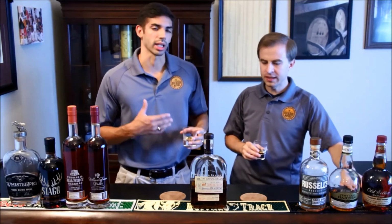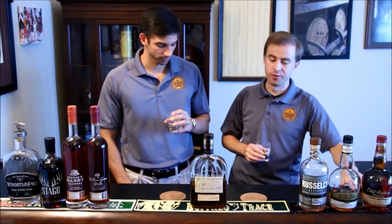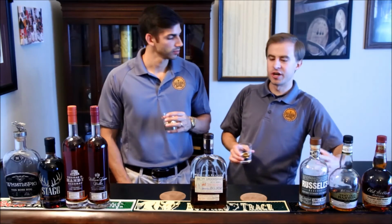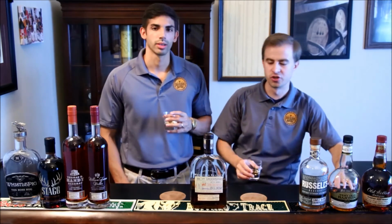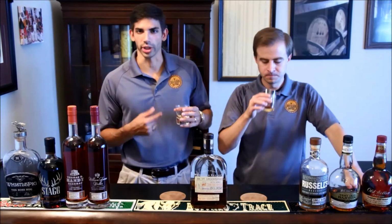Jeff, the finish, I think it's a medium length finish with very little burn. I agree with you. It's medium, it's enough finish. It's not a barrel proof, so we weren't expecting an extremely long finish, but I think it's appropriate. Just a little bit of burnt sugar and tobacco on the finish.